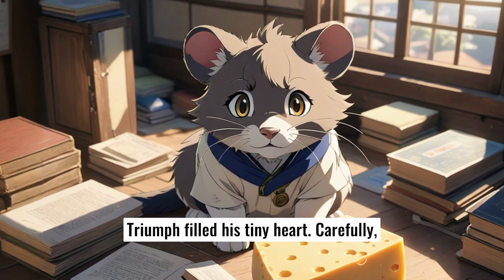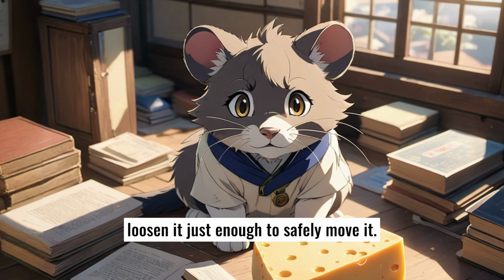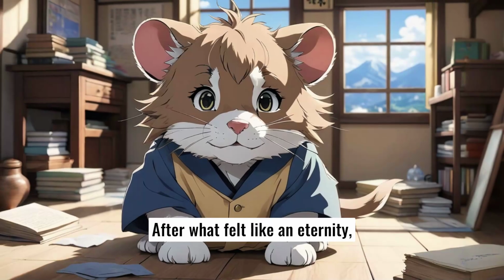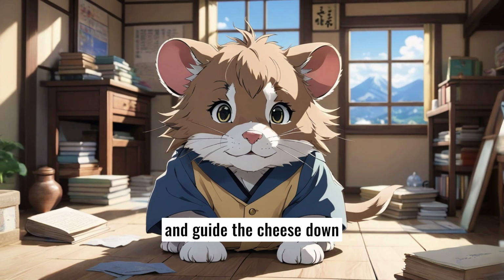Triumph filled his tiny heart. Carefully, he nibbled at the base of the cheese to loosen it just enough to safely move it. After what felt like an eternity, he managed to push, roll, and guide the cheese down to safer grounds. Maxwell returned to his family, his prize in tow.